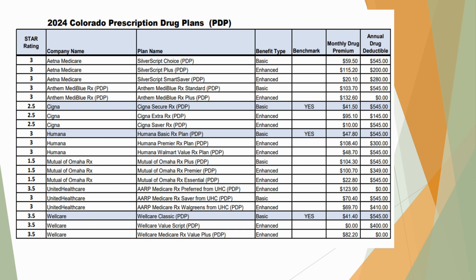This is just a list of the prescription drug plans that are offered in Colorado this year. Down here you'll see is the 0 premium plan. And up here we have one that's $132 a month. What's the difference between those plans? It'll be mostly your list of medications and which plan is going to cover those the best, what's going to cost you the least amount over the year. So again, give us a call. We are happy to help you review this in detail, and we're very familiar with the companies and the different options with the plans.